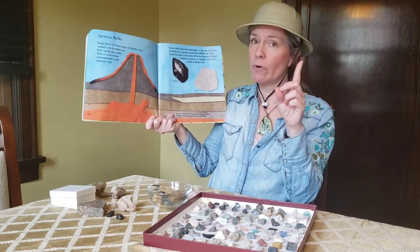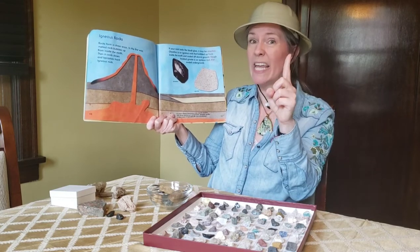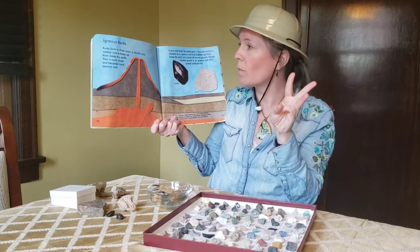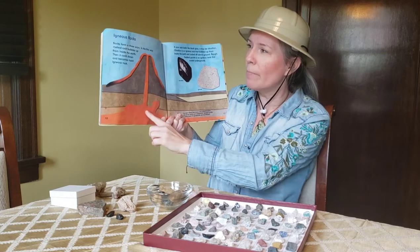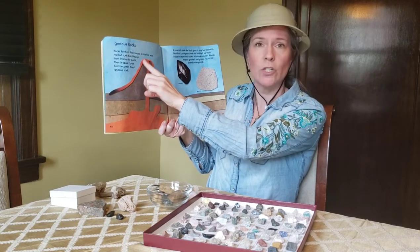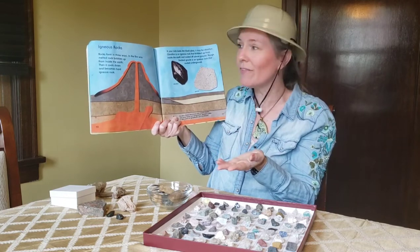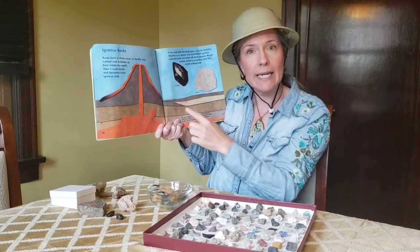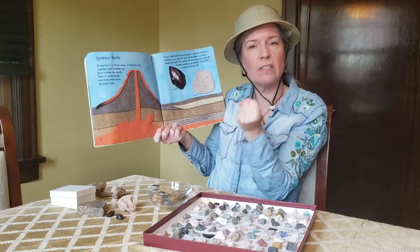All right, here's the part I really want you to turn your thinking brains on for. Rock type number one, igneous rocks. Rocks form in three different ways. The first way is melted rock bubbles up from inside the earth, and then it comes out as what? Do you remember what this is called? That's right, it's called lava. It cools down and it becomes igneous rock. So when lava comes out, it cools down and hardens and becomes a rock.